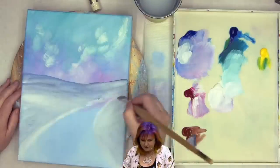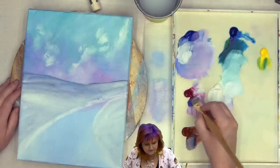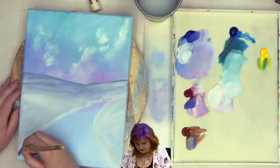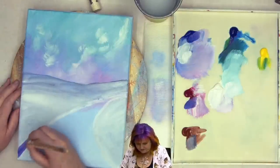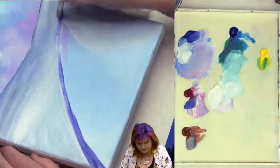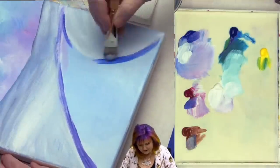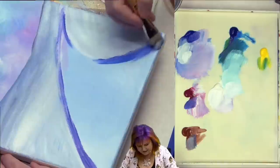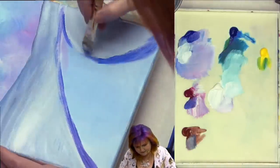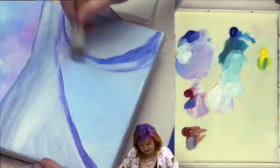Now, I want to darken the area around the road, and I'm not even rinsing my brush, and I'm going to get a little of my magenta and ultramarine together. And I'm going to come along here and say, well, that's a little bit more in shadow than you might expect. That purple. And maybe this here is a little bit more in shadow. That would be like the snow maybe has some depth to it, or the road has some drop downs.